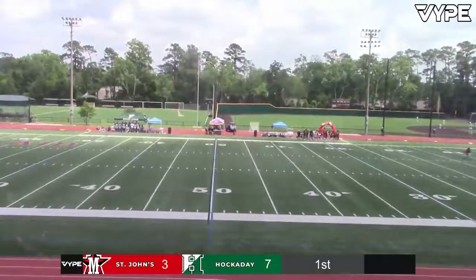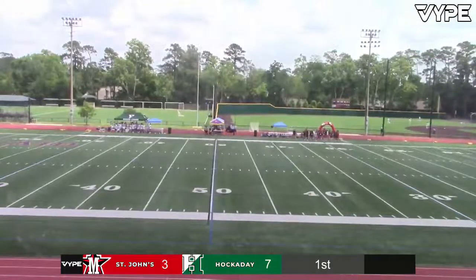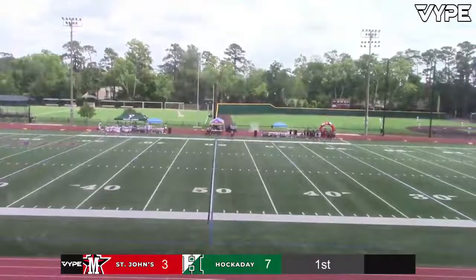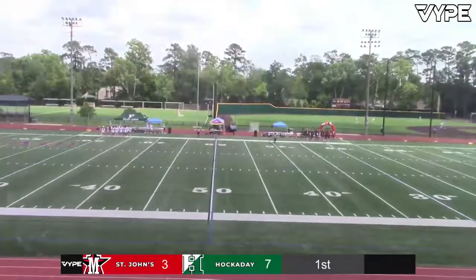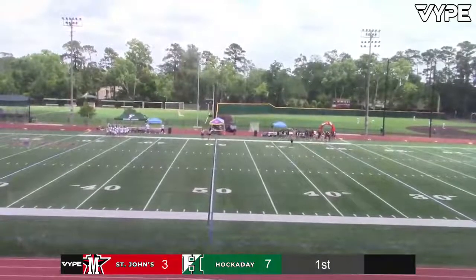Yep, so Hockaday comes into the game 16-1 record. As Mike mentioned, their only loss, an out-of-state loss. Their power ranking number 86.47, the number one ranked girls team in Division I Texas. St. John's comes in with a 14-3 record, a 79.24 power rating within laxnumbers.com. They are the ninth ranked team within Texas girls lacrosse at the Division I level.